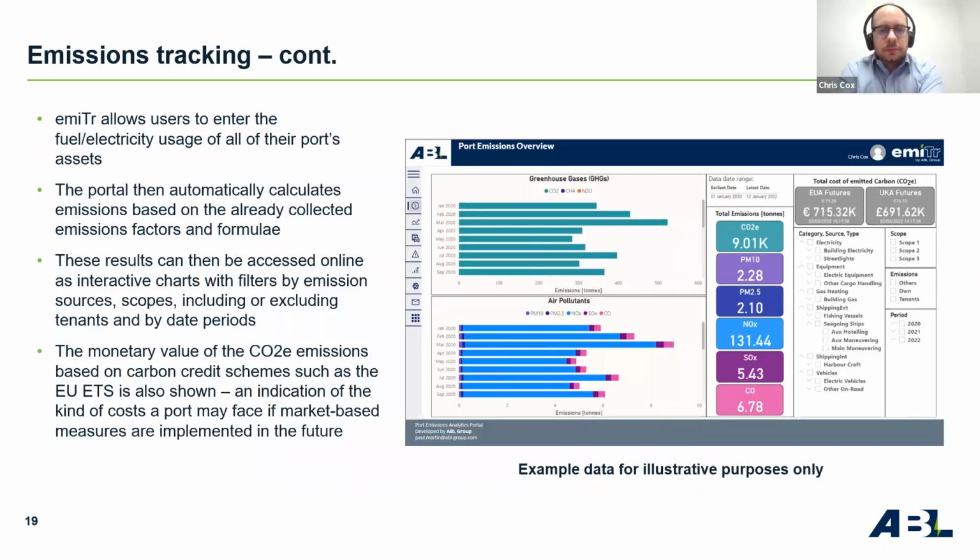So this allows Shoreham to enter all their fuel and electricity usage of all their assets, and then automatically calculate the emissions based on the already collected emissions factors and formulae that are programmed into there. And then Shoreham can log in and view the results in interactive charts. They can apply filters there, so you can see all the filters on the right-hand side there, things like categories, the different scopes and periods. And the monetary value of those CO2e emissions are also shown there based on the EUA futures, which is what the EU ETS carbon pricing is based on, and the UKA futures there.